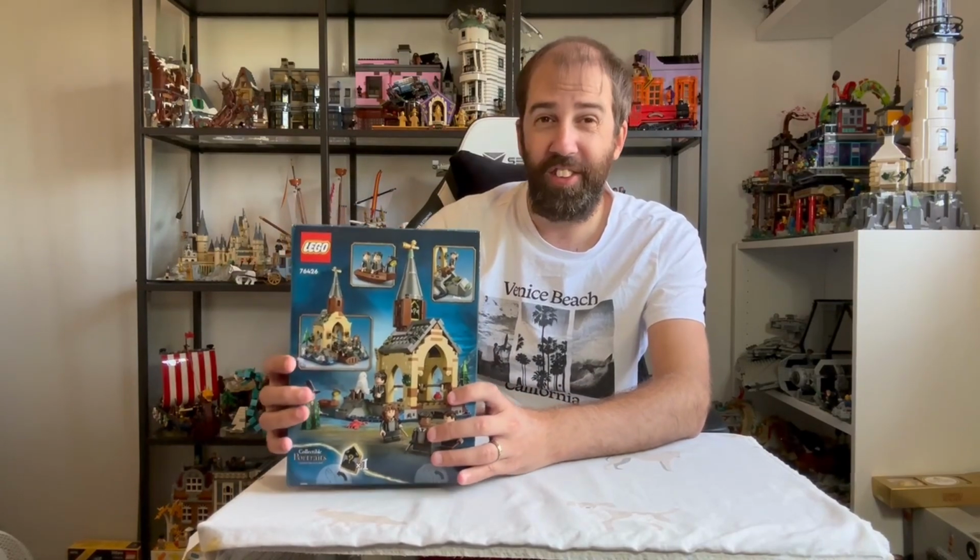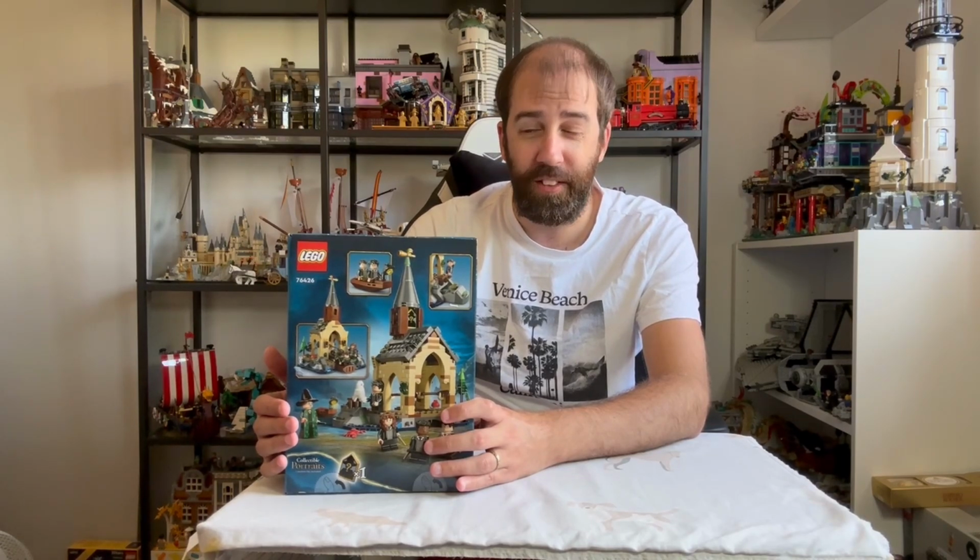Yeah, so that's good. I'm really enjoying the build of the Hogwarts Castle at the moment. I'm about halfway through it. It's a fantastic build. Really good looking version of Hogwarts. I think it's definitely way superior to the Chamber of Secrets one that we got a few years ago. And I'm really excited to see where Lego take the modular side of it.